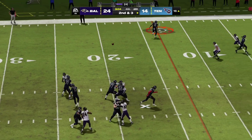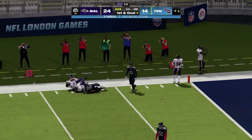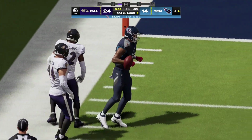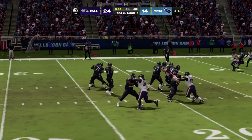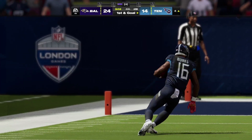Tannehill. It's complete, Burks. And he's down inside the five at the four before he's out of bounds. 63 yards receiving for him now, and that last catch good enough for a first down. Well, every drive from here out is definitely crucial and critical.